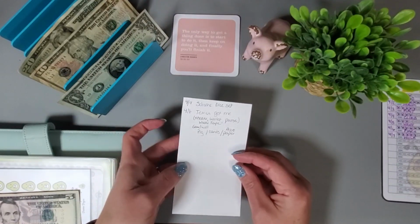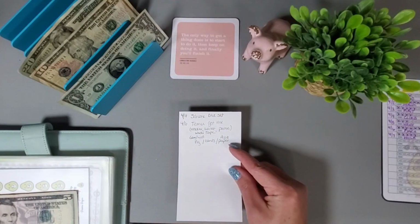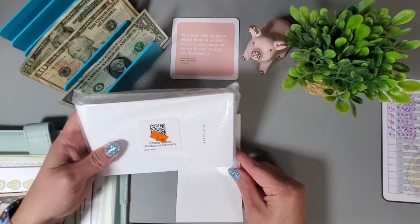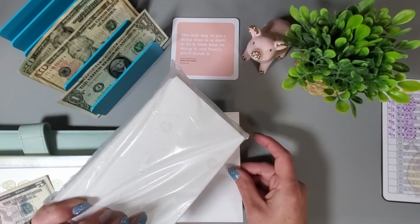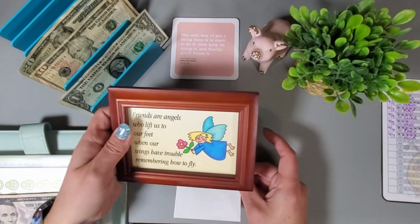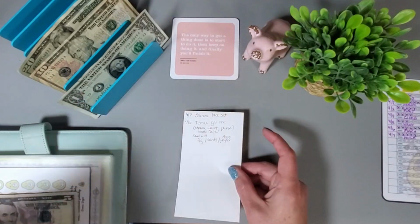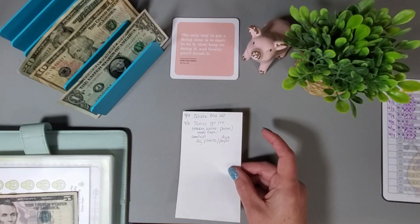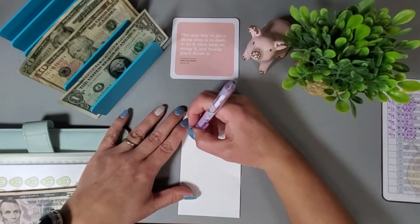And then Goodwill, I really didn't need, obviously, the little pig. I got that card set. And then I did find some photo paper. So I found this photo paper, and it was $1.99. So I thought I could make some scratch offs with this. And what else did I find? Oh, I did find this little sign too. This was super cute. Friends are angels who lift us to our feet when our wings have trouble remembering how to fly. So I thought that was super cute. So that's what I got at, actually it wasn't Goodwill. It was Salvation Army is where I got that stuff.